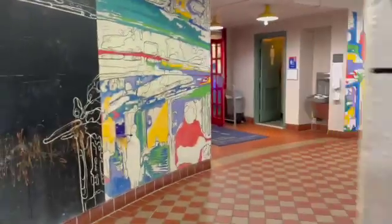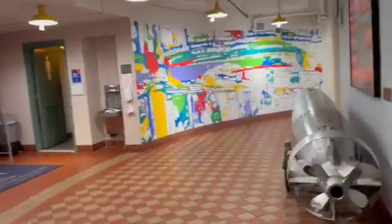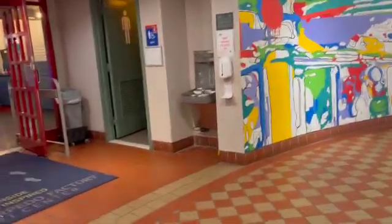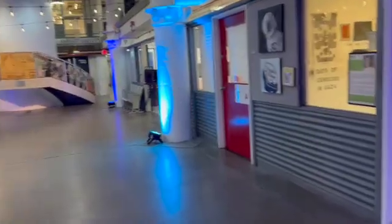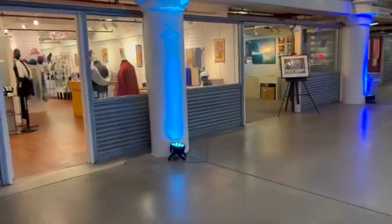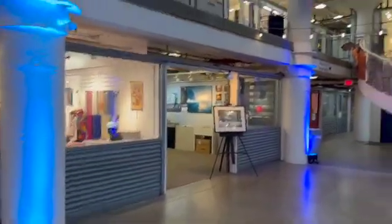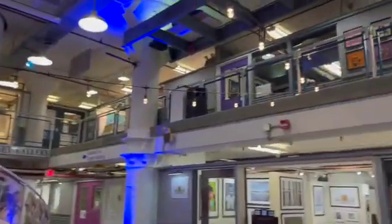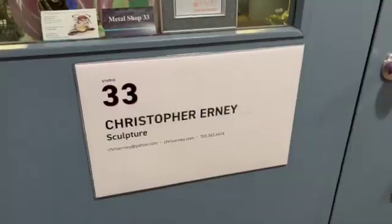We'll go, what's here? Bathroom. Oh, look, a torpedo. Is this the first floor? This may be the first floor. This is cool. There is a lot in here. This is a metal shop. Octopus. This is neat.